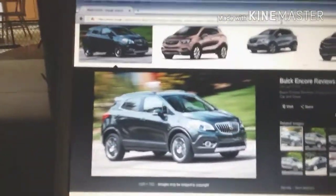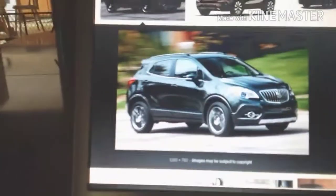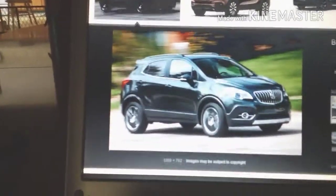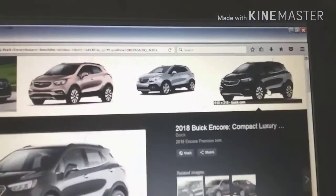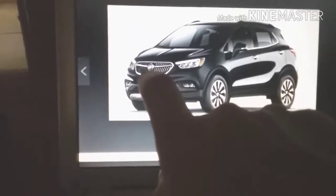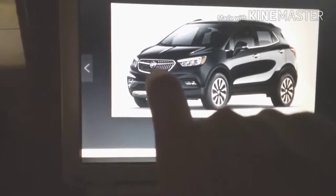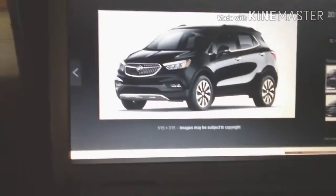Okay, so this is the current model, the Buick Encore. And this is a 2013 and up model. But if you look at this model right here, this is a 2018, but for the 2017 model year, the front end was changed a little bit. You can see that the grille was redesigned, and it's got the Buick emblem on here.